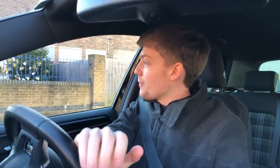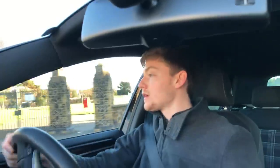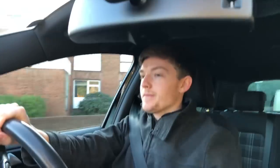I mean, we're not going to be able to get some proper performance tests in this area. I'm literally in a little town at the moment. But it's going to be a nice little test of what it's like just to live with day to day. So for the most part, it's just a nice civilized car. There's no real drama when you're driving this thing, unless you really want there to be.